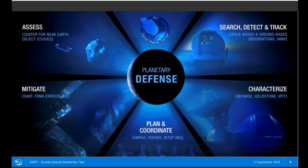A lot of our efforts are coordinated through the International Astronomical Union's Minor Planets Center, which is in Cambridge, Massachusetts. It is completely funded by NASA, but feeds data to the entire world completely free of charge. That Minor Planets Center ingests the data from observers worldwide, in particular the telescopes in NASA's Planetary Defense Observation System.